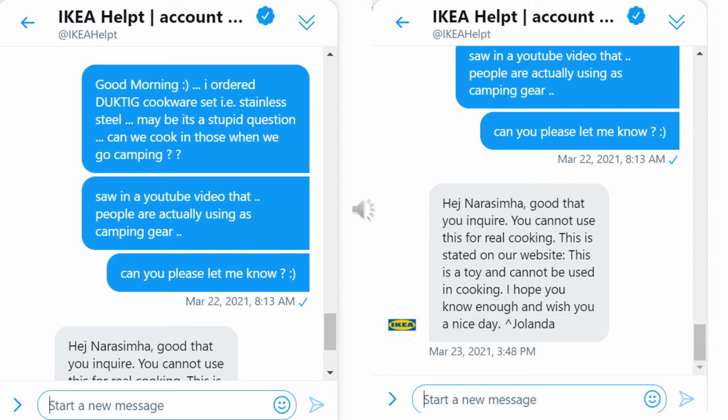Then when I checked with them, they responded quickly, and they informed me that yeah, please don't use it for real cooking. Use it as a toy. So yeah, currently I'm using it as a toy for my son.